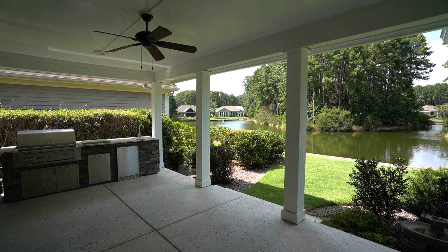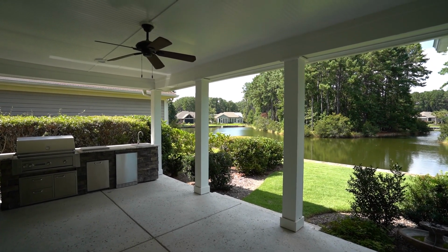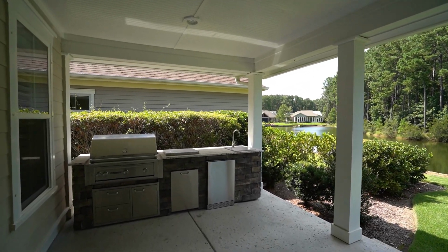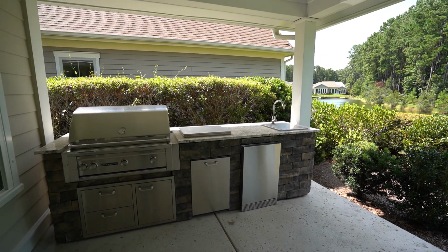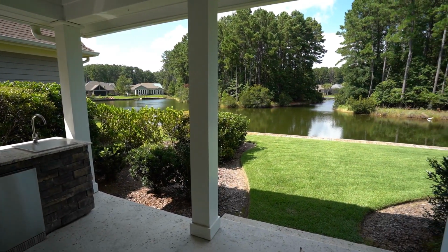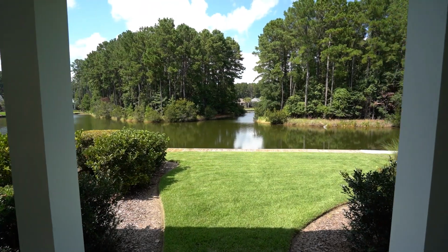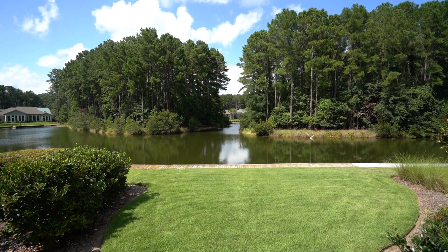Out back, this house has a real nice large covered patio with a beadboard ceiling and an outside kitchen with barbecue and refrigerator. And the purchaser intends to screen this porch and add a patio. The view out onto the waterway is very pleasant. That is a green belt across the way there.